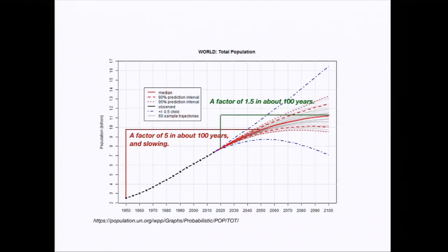Roughly about a factor of 5 in 100 years between 1950 and 2050, then a factor of 1.5 in 100 years between 2020 and 2120. But, of course, there's a large uncertainty in exactly what that is. So when I think about the future of energy use on this planet, I guess I'll be long gone.